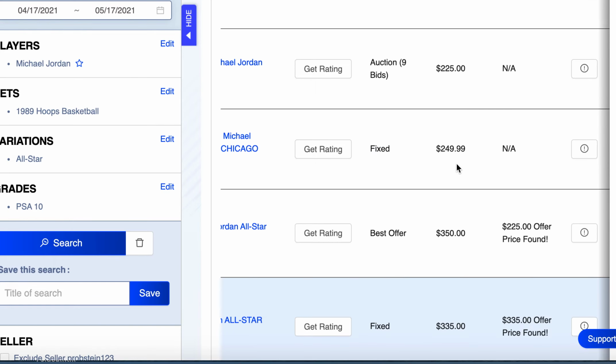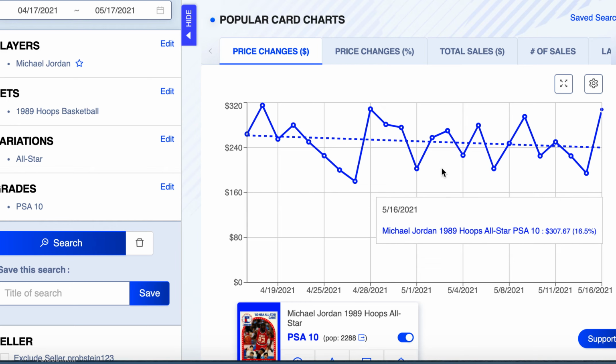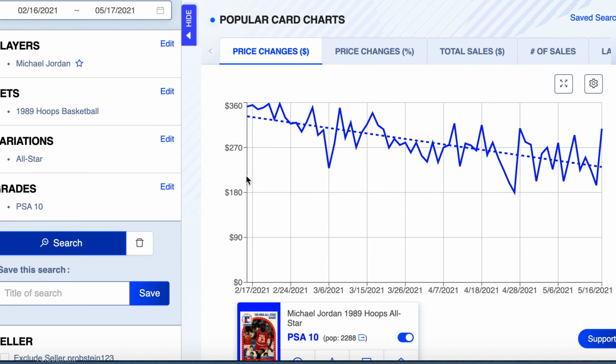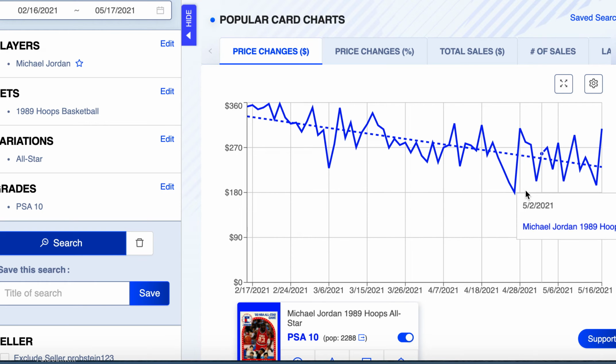So like I said, most of the sales are around $225 to $250, and I think that's a good value because when you look at the chart, I mean, look at that. Over the last 30 days, it's just hanging out at that price after it had slid all the way from, well, I didn't go all the way back, but 400, and it slid down, and then here's where it kind of leveled out, hence support.